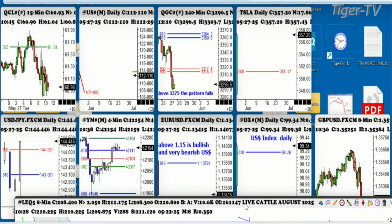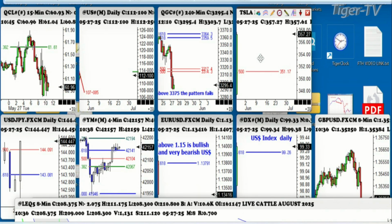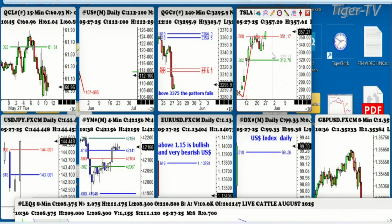Boy, Tesla's going nuts, folks. I see it at 357. I'll be out of this. That's why I don't trade stocks. Well, anyway, you can see Tesla here is really smoking. So big gap, and everybody's buying it. So this would have been a losing trade, and you had a gap here, but you still got to do it because you don't know which ones are going to work and which ones don't. That's the big thing that you got to pay attention to.